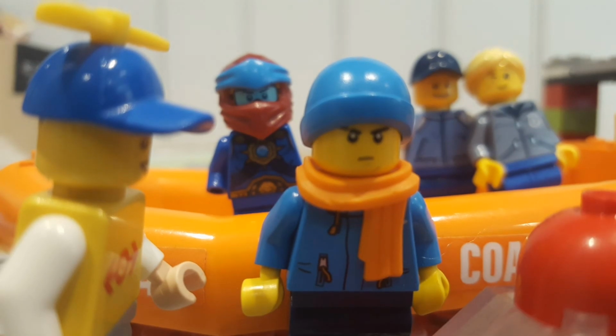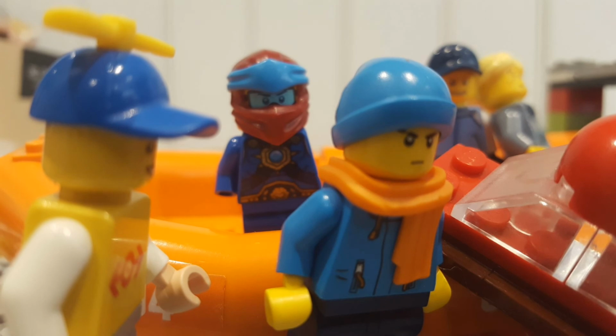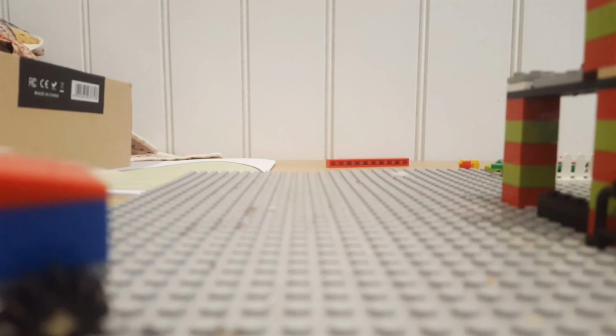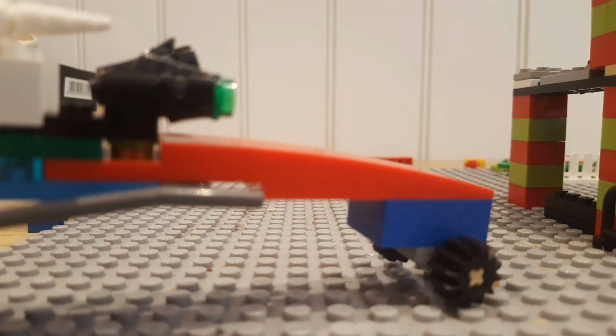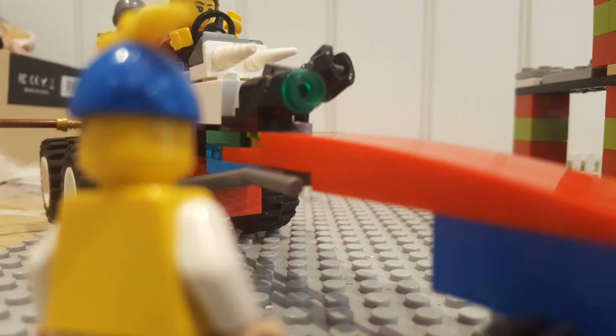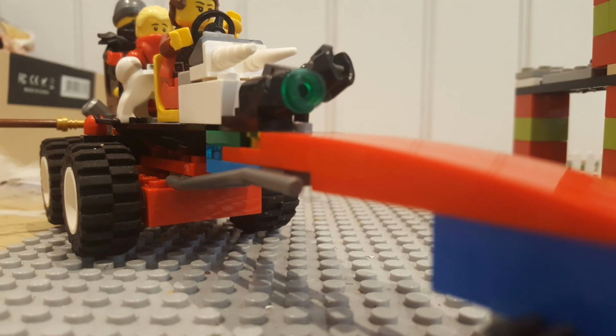Well, this is our lifeboat, and it's got a mini boat here, in case we fall off, in case it sinks. But I'm not saying it will, because it floats. You've seen the rest, now see the best! Introducing the Red Ninja's car! Whoa! It's got lights, cameras, and action!